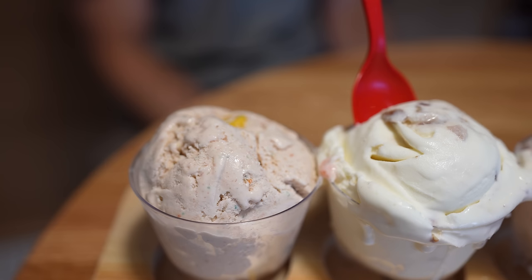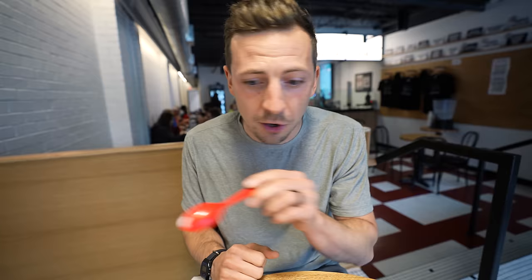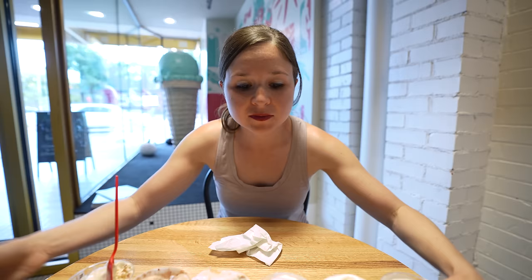And... oh my gosh, that straight up tastes like cereal. All of these are so rich and so creamy. This is incredible. I love this ice cream place, and I especially love that we got to just try six flavors.